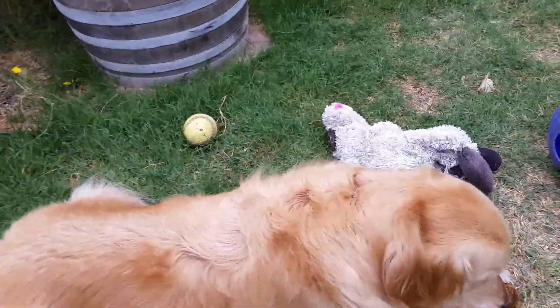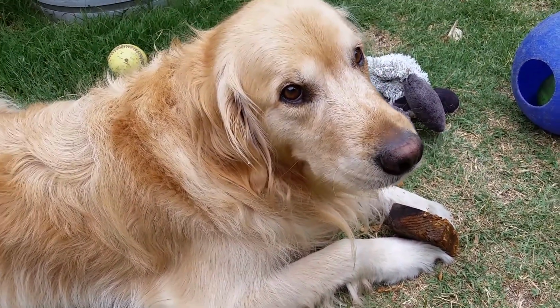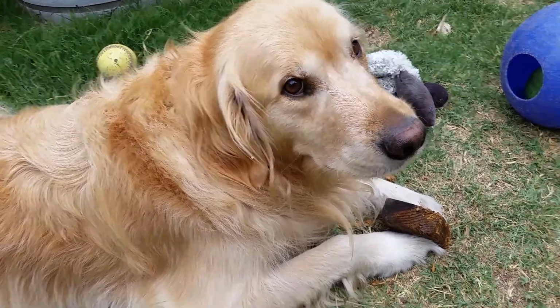Sorry, I'm trying to get over my dog here. Wow, the garden dog. He's chewing on a 2x4. That's right. You're the cutest.